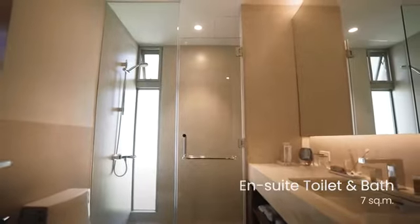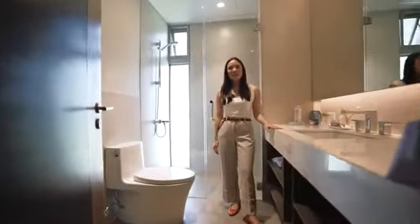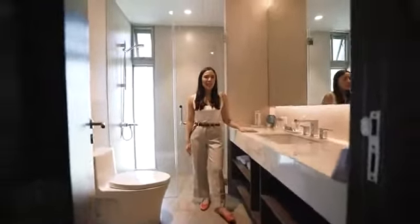The master toilet and bath is connected with a spacious walk-in closet. Who doesn't love a big closet, right? Everything you see here are actual finishes and will be delivered as is.